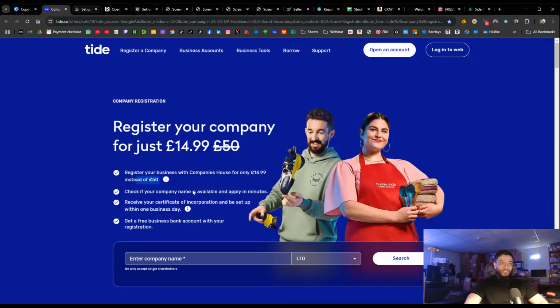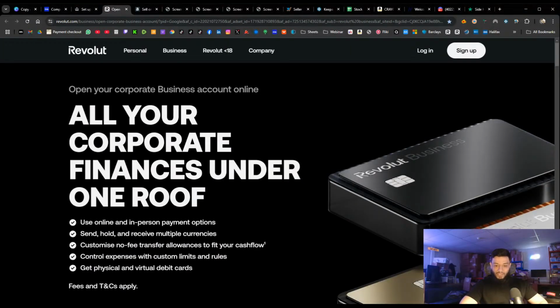Once you've registered your company, you will need to set up a business bank account. So the next thing to do is you can either do it through Tide, or I've personally been using Revolut Business to set up a business bank account.